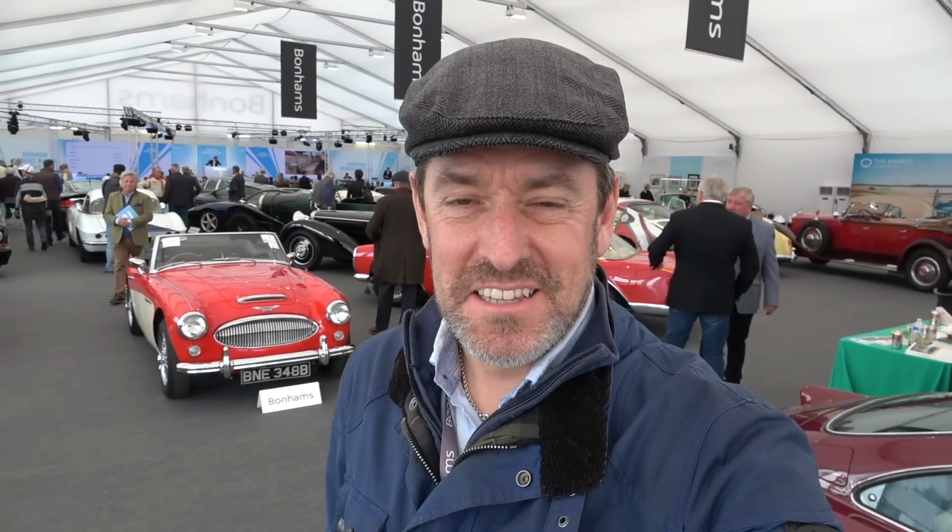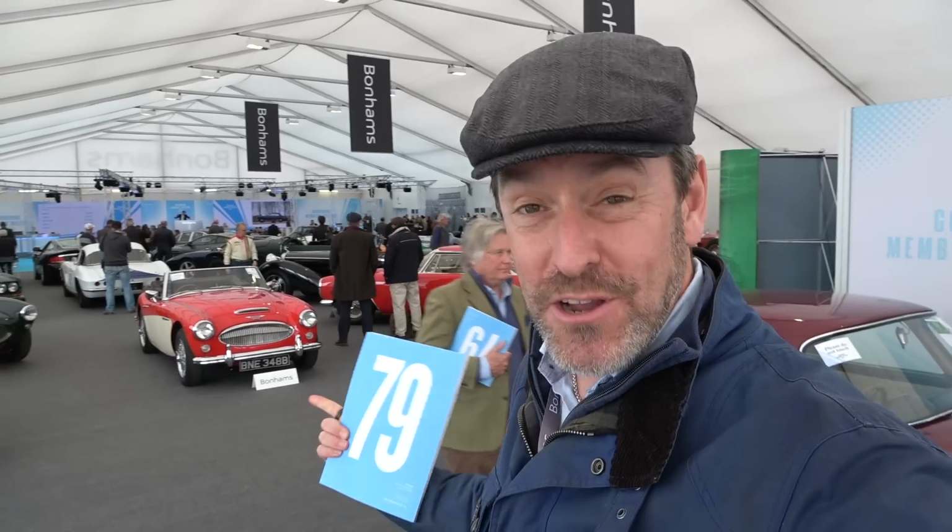So the auction is still going on in the background. There's still quite a few lots left, but I enjoyed that so much. My first proper car auction, and I am now totally hooked. Whoever got that Austin Healey, well, what a bargain. But honestly, if you are ever at members meeting or revival, you need to come in, grab yourself one of these programs and come and watch the live auction, because they are brilliant.